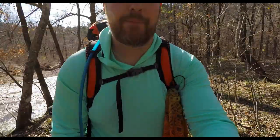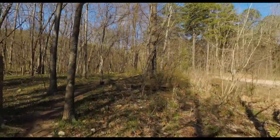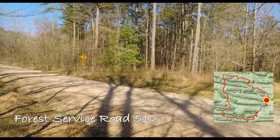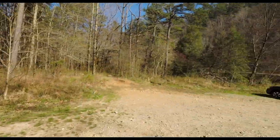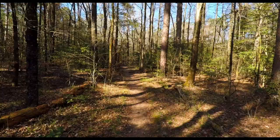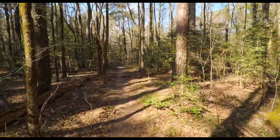Back to the trail. There's the bridge over the Little Missouri. Trail heads this way. All right, now I'm crossing the road. Okay, now I'm turning away from the river, kind of going further into the forest.